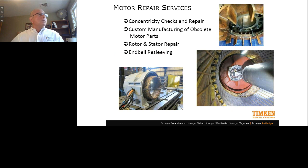So other repair services that can be performed on motors include concentricity checks and repairs, and custom manufacturing of obsolete motor parts. On normal occasion, we will reverse engineer an in-bell or in-bracket and send it out and have a new one cast. That is a common repair that we do. As we talked about earlier, we can do rotor and stator repairs, including new cores and lamination, and in-bell resleeving, which is the repair of the bearing surfaces for the in-bell.